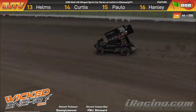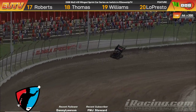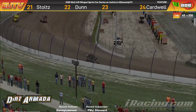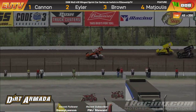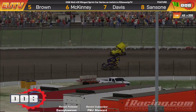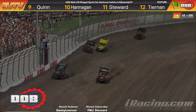Out front, it is Blake Cannon as the laps wind down. We've got 8 to go here as we cross the line. Lap 53 will be the white flag lap. Eiler still trying to get back around Skylar Brown. He's going to do it there. Skylar with a big run, runs into the back of him. Off the wall bounces the 10 car. He gets it straightened out. A little bit of cosmetic damage, but he's still going.